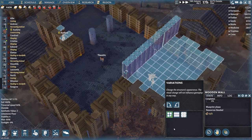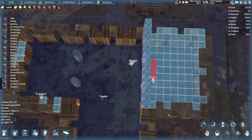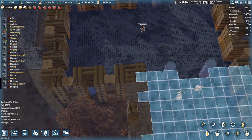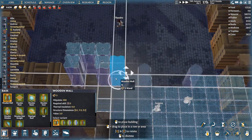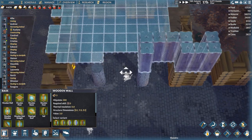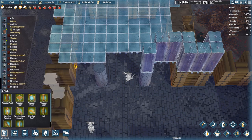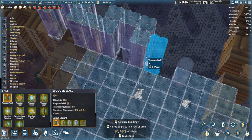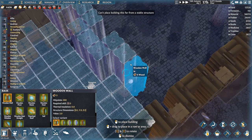So what I'm going to do is cancel out this. And we'll see if we can follow this pattern up and down like that, like we were doing. And just fill this in with regular walls. I'm not sure if that's actually going to work. We'll see if we can get this working. I'm not sure if it will or not. Something like this, maybe.